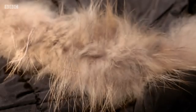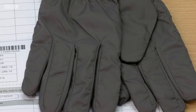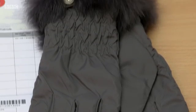But if people are buying fur without realising, they're contributing to an industry they didn't want anything to do with. And that's giving a false impression of the demand for real fur. What we found here with this short investigation, this snapshot of the market, is that potentially a significant number of these animals are actually being missold as faux fur, which is artificially inflating the market for real fur.